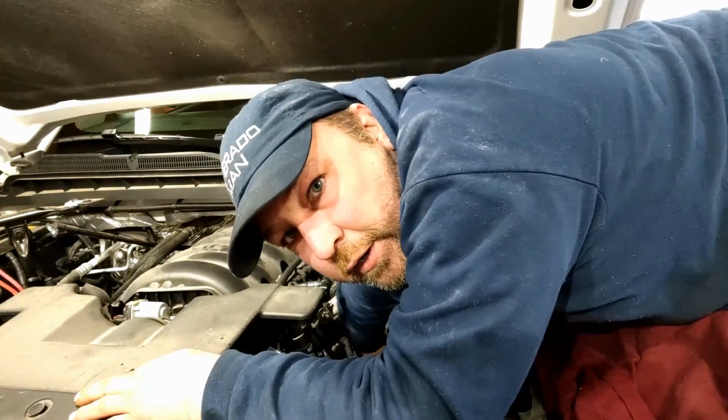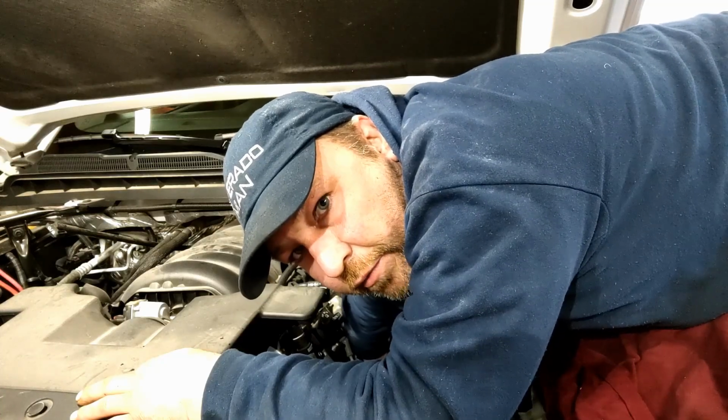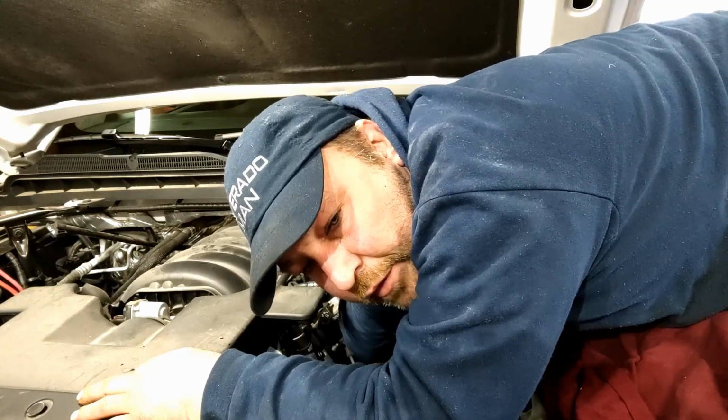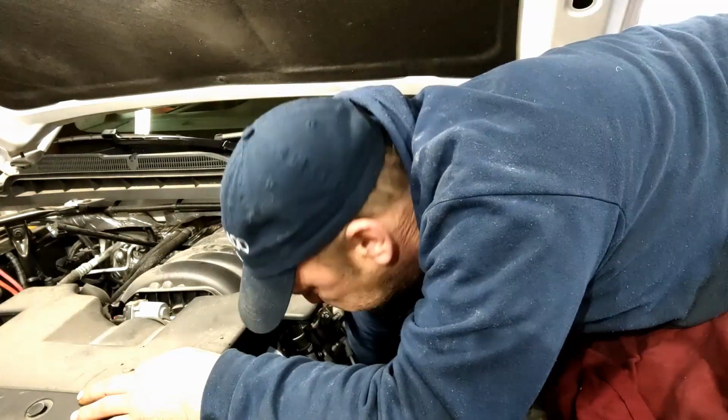Yeah, it's still finger tight. They got a lot of threads on these. It's way back in there. I could use the electric ratchet, but it's way back in there.